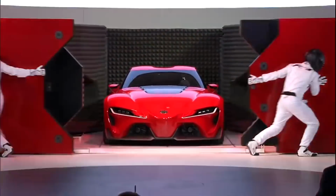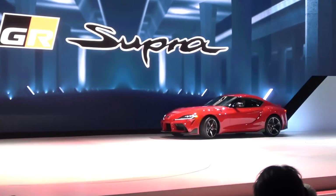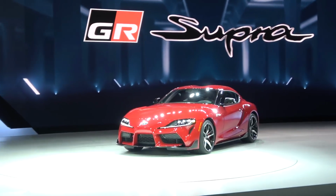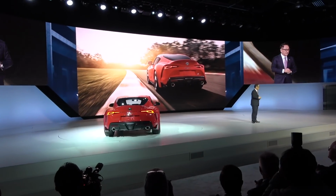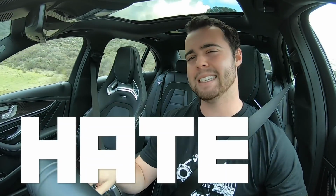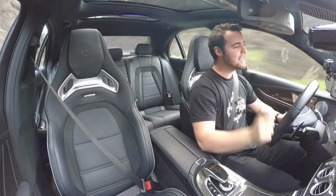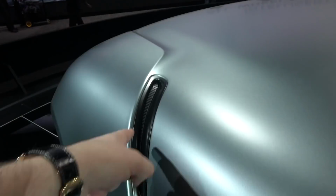5 years after Toyota showed us the beautiful FT1 concept, we finally have the all-new Toyota Supra. Now, we took a look at the Supra during the Detroit Auto Show, and there were some cool things about it, but I can't help but feel that Toyota missed the boat in a few major ways. Now, it's nice to see the legendary Supra nameplate come back, but here are 5 things I hate about the new Toyota Supra. First up is the ridiculous amount of fake vents.